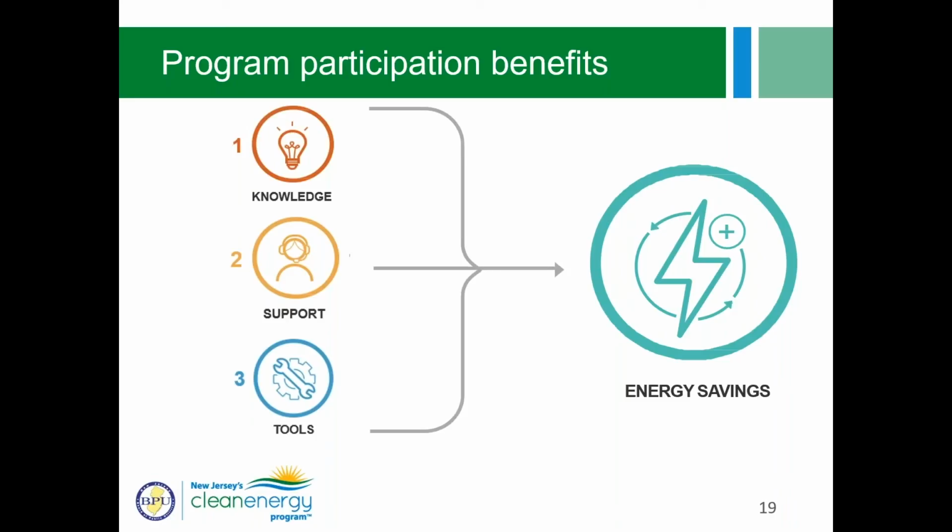Support. We are here to help you through the process. We can't do the applications for you. There is paperwork. It's a state program. That's just how it goes. But we are here to assist in answering your questions to make sure you hopefully get it right the first time. But also understand that we respect that these are potentially large projects.